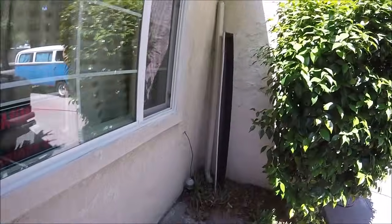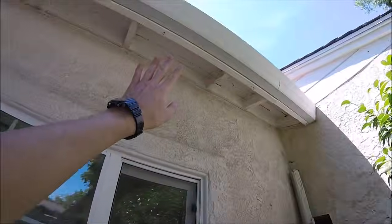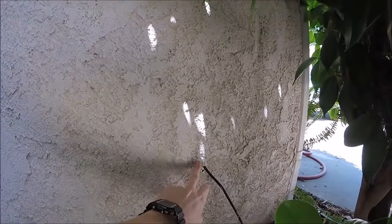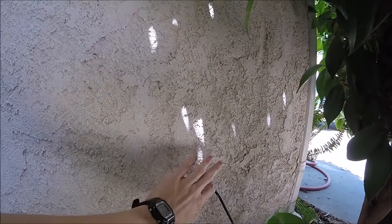Alright, let's get to it. Okay, so first thing we're going to do is we're going to walk the perimeter of our house. Go ahead and check up in the soffits and eaves for any holes. You're also going to want to check around the bases. Check around these wire holes. Make sure you go ahead and caulk all these holes or use some expanding foam.